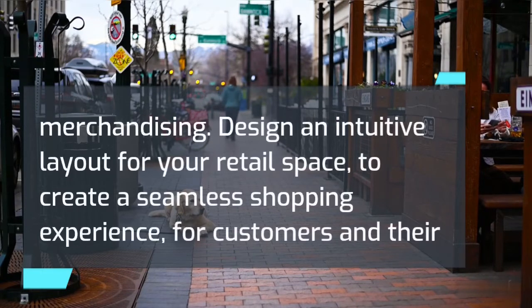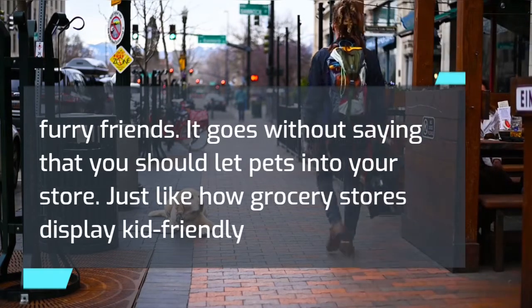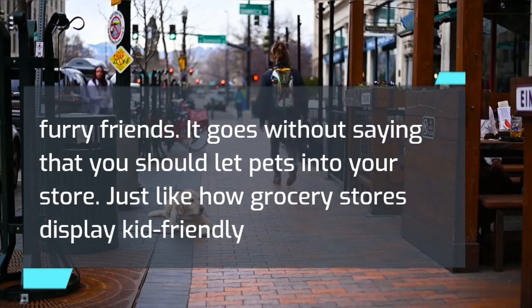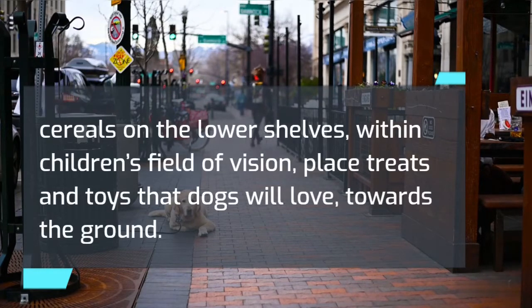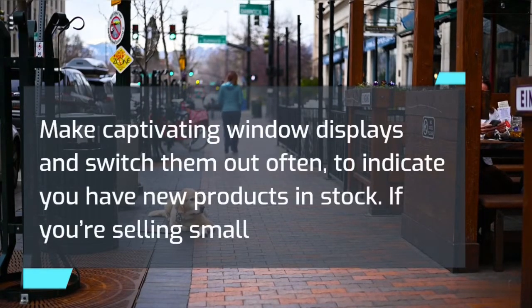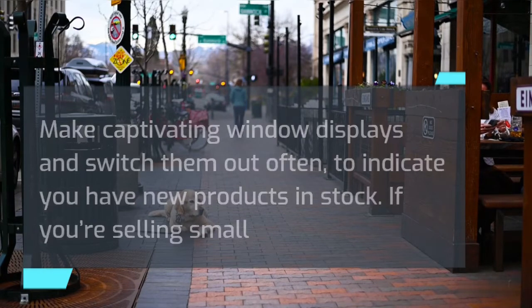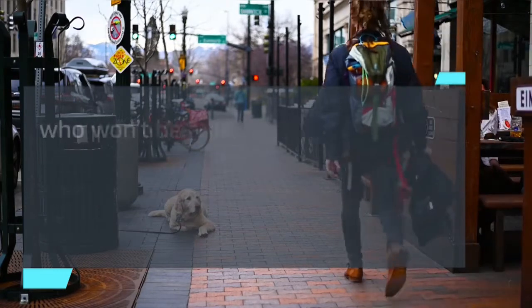Visual merchandising. Design an intuitive layout for your retail space to create a seamless shopping experience for customers and their furry friends. It goes without saying that you should let pets into your store. Just like how grocery stores display kid-friendly cereals on the lower shelves, within children's field of vision, place treats and toys that dogs will love towards the ground. Make captivating window displays and switch them out often, to indicate you have new products in stock. If you're selling small pets, or putting cats and dogs up for adoption at your store, consider placing them near your windows to attract passers-by, who won't be able to resist.